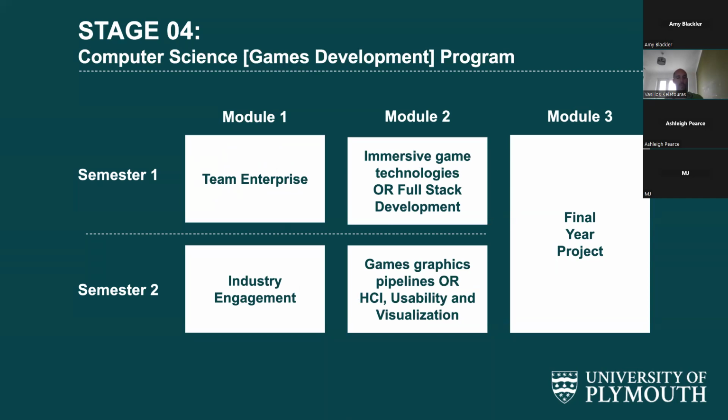In games development, same structure: team enterprise, and one of the immersive game technologies or full stack, and industry engagement, and one of the games graphics pipelines or human-computer interaction.